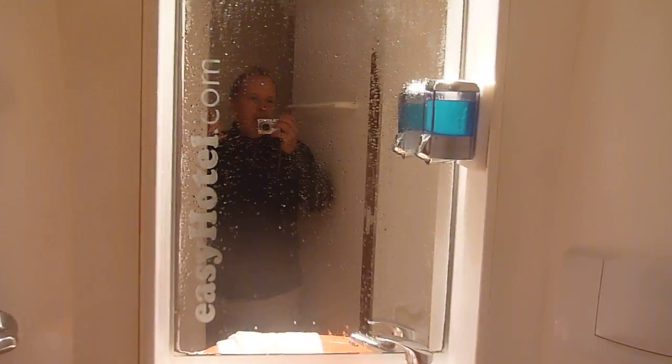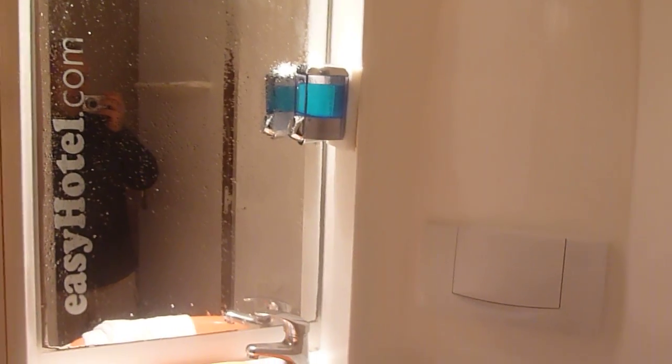The water pressure was fine. The temperature was quite fine. Took a minute or so to get to that temperature. But this sort of thing, it's all right. There is soap. They do provide towels. So it's just your basic stuff, really, I guess. So, for some people, this sort of thing is going to be fine.